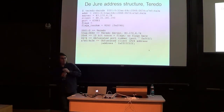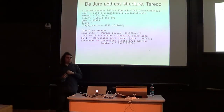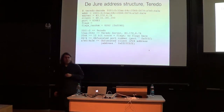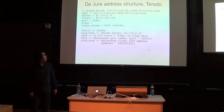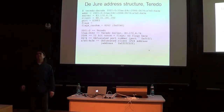I think I'm running out of slides. So this is how Teredo encodes its addresses. Basically, you have this big long bit string, you can pack stuff in it. 6to4 did similar things, where there's a prefix that's allocated to Teredo, then it embeds a Teredo server, which is a magic piece of the architecture.